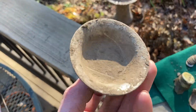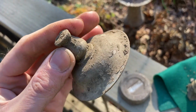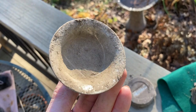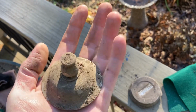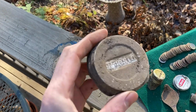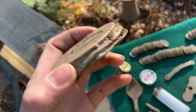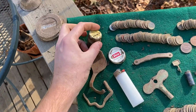I was going to show you guys this. I didn't get that on film. I don't know if that's a lid off of something or what. It's certainly different. Almost looks like a stein top or something like that, or the bottom to a candlestick holder. I don't know. Certainly kind of cool though. There's a mason jar looking thing, Presto lid.